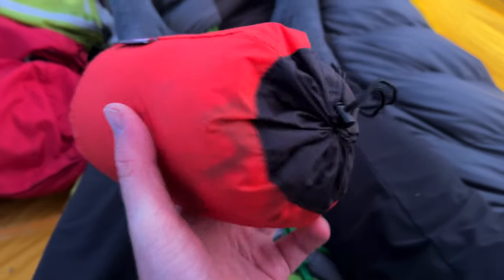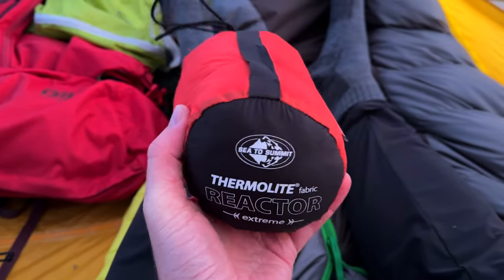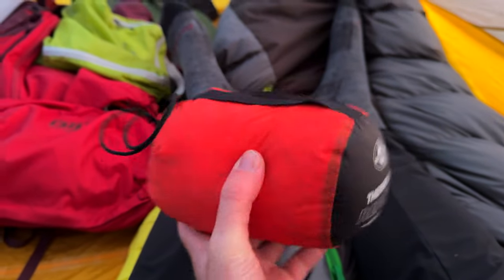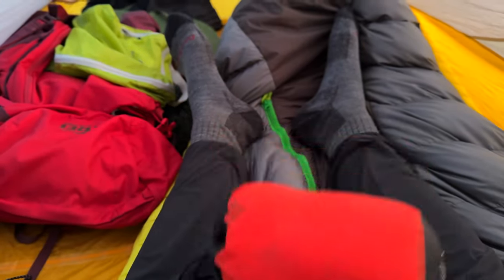I know I've said it before, but this thing's a real lifesaver. Got down pretty cold. I don't think it was quite freezing, but it was cold. Use this liner, and that's a game changer. And it's so lightweight. I think I'll keep bringing that with me. It's a good piece of kit.